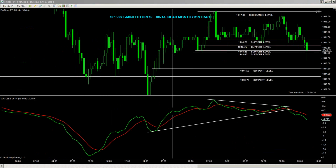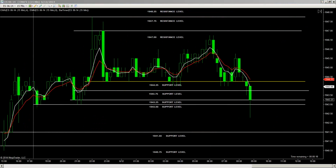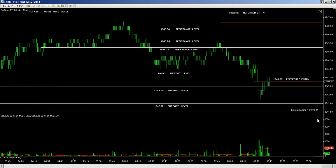Clear, clear, clear on the EMAs. EMA needs to flip to the downside. We need longer term money to make a decision to get us all the way down to 41.50 traders. Holding at 43.25, now back up on a retracement to the upside on a test one more time at 43.50.